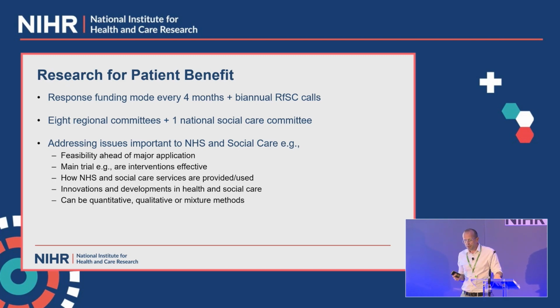So similar to funding across the NIHR, feasibility studies ahead of a major application, trials potentially can be funded within the Tier 1 applications up to £500,000, and interventions looking at how social care and NHS services work together in particular are of importance, and importantly, these can be quantitative, qualitative, or mixed methods. And we see a lot of mixed methods research coming through with both qualitative and quantitative components, and are very keen to support those, certainly at the feasibility study level.